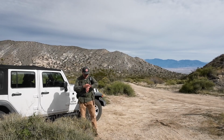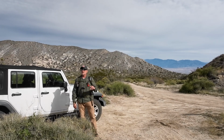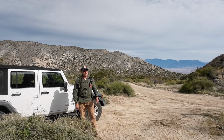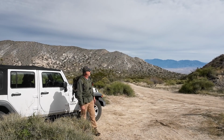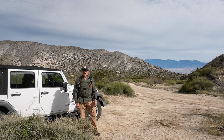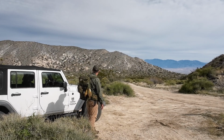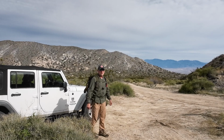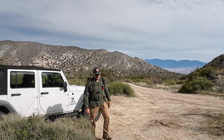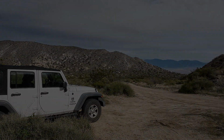Should be, it's about 9:40. So it's about almost 3 miles to the peak, the top of Whale Peak. Let's see how I do. Looks like it's a little cloudy today. I didn't think it'd be cloudy. I thought it'd be crystal clear, but anyway, let's get started up the trail. Up the top of Whale Peak, out here in Anza Borrego.